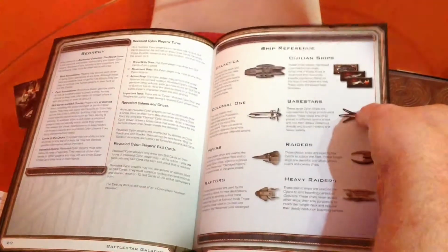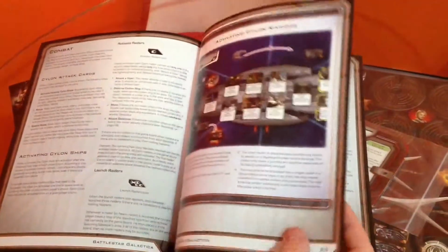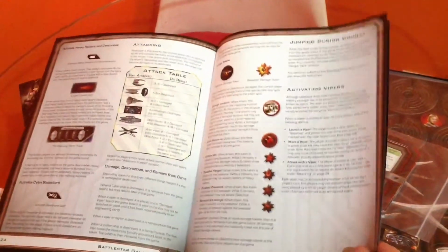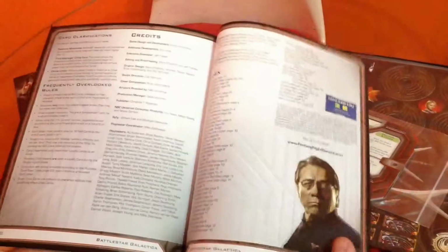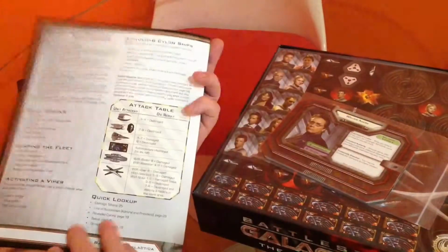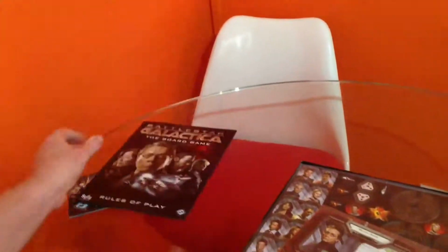The expansion gives you plastic base stars, doesn't it? There's 3 expansions available for this now. But I think the game seems pretty complete without any expansions, to be honest. Certainly what I played, but you never know. So there's 32 pages there. Really nice rule book.